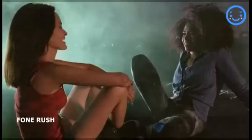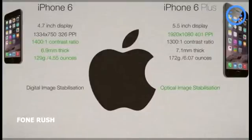Just take a look at this shot. This one was taken with the iPhone 6 Plus, and as you can see, it looks as if it was taken with a DSLR camera, which is quite impressive. So no, unfortunately the iPhone 6 does not come with this feature. It doesn't. So yeah, this is another feature that the iPhone 6 lacks compared to the iPhone 6 Plus.